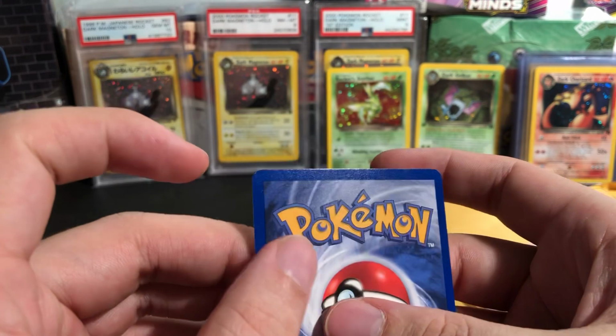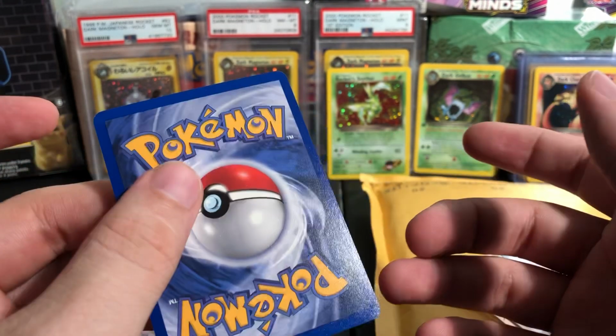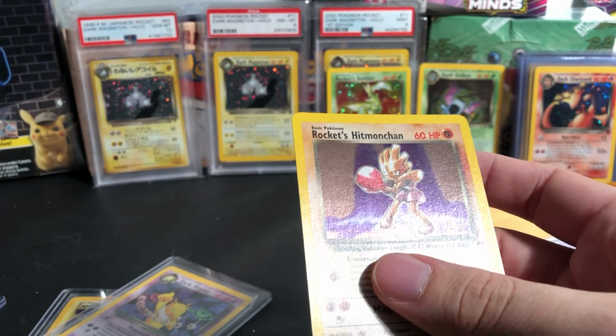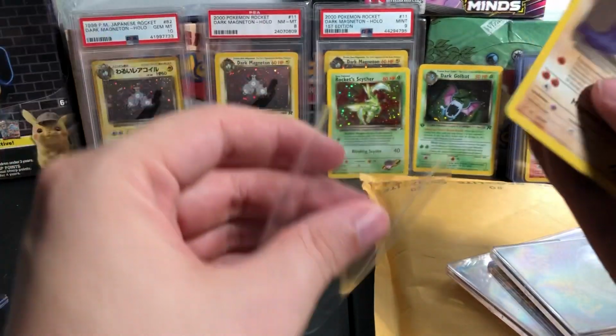Well, just a very small nick on that upper corner. I don't know if they'd be willing to overlook that. Also, just the fact that the card has a slight warp to it, but I suppose you could work that out.